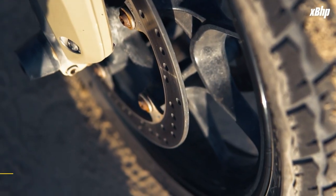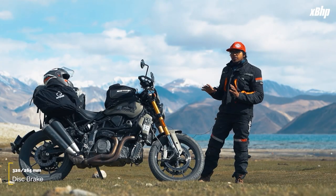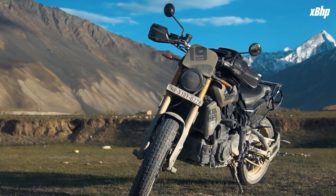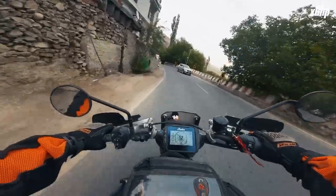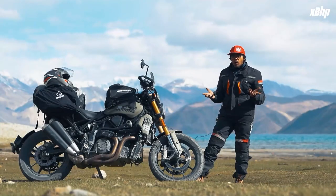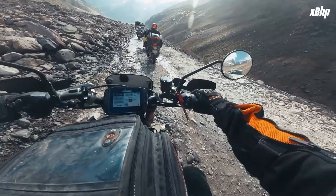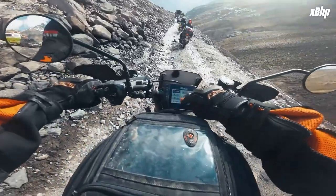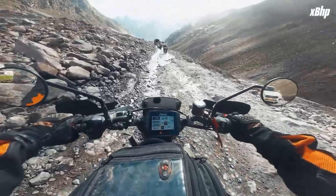And here come the Brembo 320 mm disc brakes. This kind of power is made with proper calipers from Brembo to stop this machine. And then there's the switchable dual channel ABS. It worked flawlessly throughout the road trip. The stopping power and the ABS on the tarmac was really, really great. And the option to switch off the ABS on the rear is much appreciated as it really helps in off-roading.